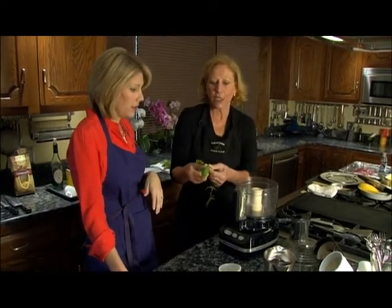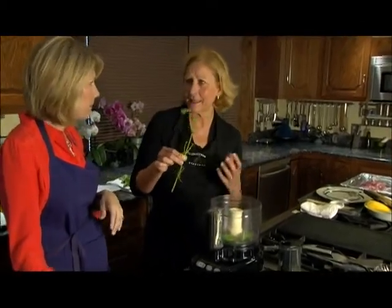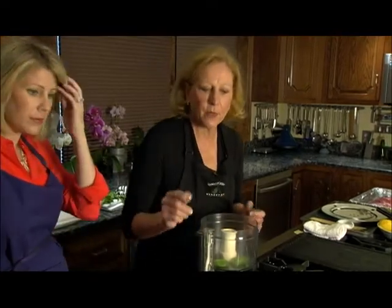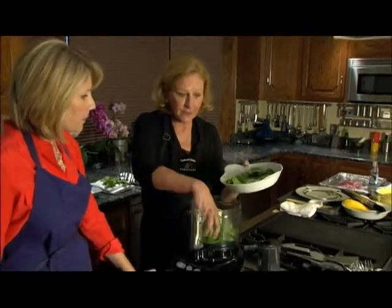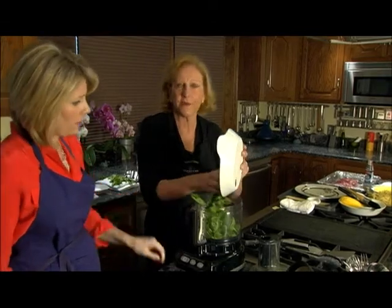So you can see as we're talking, I'm just picking off these leaves. I don't want to use the stem of the basil because it has a little bit of a bitter component. So we'll throw the stems away, but we'll use all of these leaves. And what I like to do is just fill the food processor up with leaves. That's how I figure out how much. I'm guessing it's maybe 3 cups of leaves.